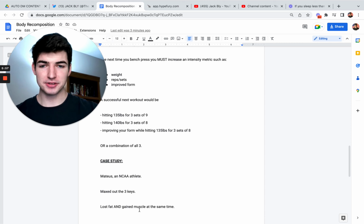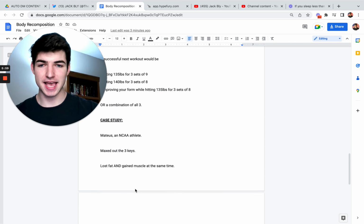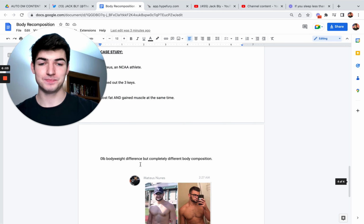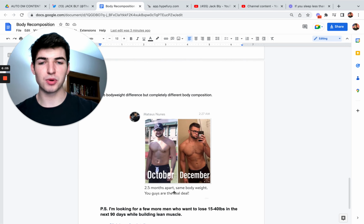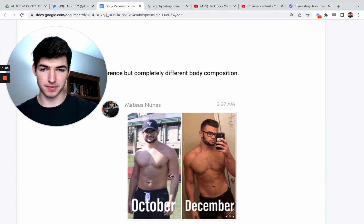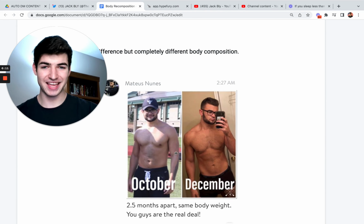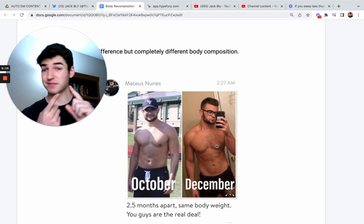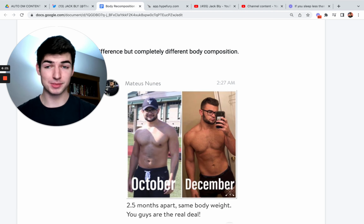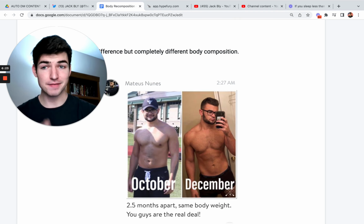Here's a case study. Mateus, an NCAA athlete, maxed out these 3 keys. He lost fat and gained muscle at the same time. He sent us this 2.5 months apart. This is the same exact body weight right here. In 2.5 months, obviously this body composition change took place. He was significantly stronger on his squat, bench, and deadlift, and lost some fat as well. It's possible if you follow these 3 keys.